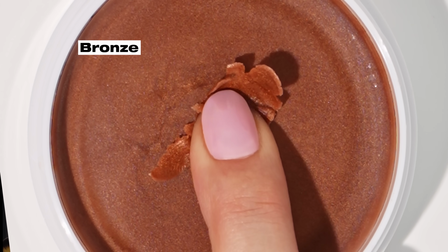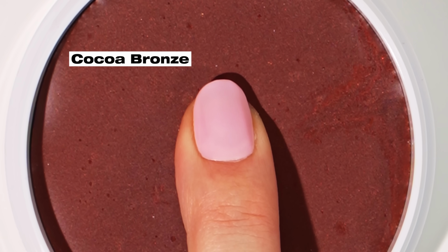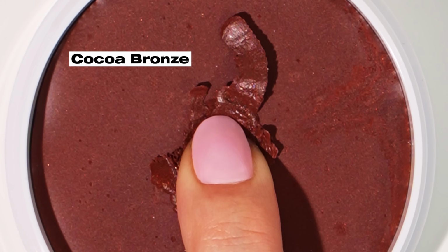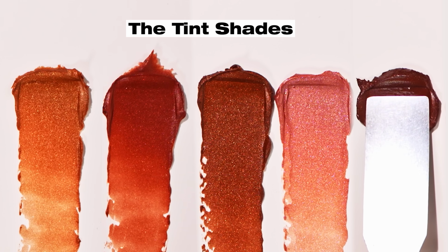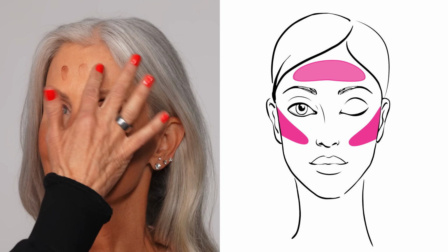And then there's Bronze, which is the color that a lot of women who have red in their skin swear by, because this helps cut the redness. We have a new one, which I really love, called Cocoa Bronze. Now, Cocoa Bronze is a beautiful color, works so well for medium to dark skin tones. So those are all tints. And where you apply the tints is your cheeks, your forehead, your nose, your chin.